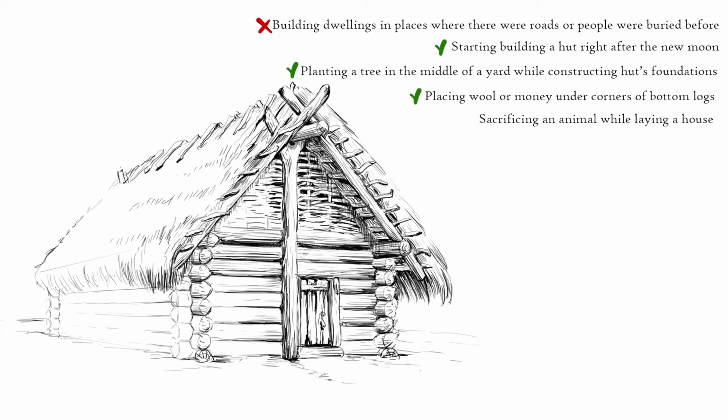Sacrificing an animal while laying a house. A rooster should be enough, but a larger animal could work even better. Bull skulls were often laid under the hut's foundations. Burying ashes of family members under a high doorstep, so their spirits could guard the house. Greeting over a doorstep could make those members angry and even bring evil powers from the outside world into the house. That's why even today people avoid greeting over the doorstep, at least in many places in Europe.